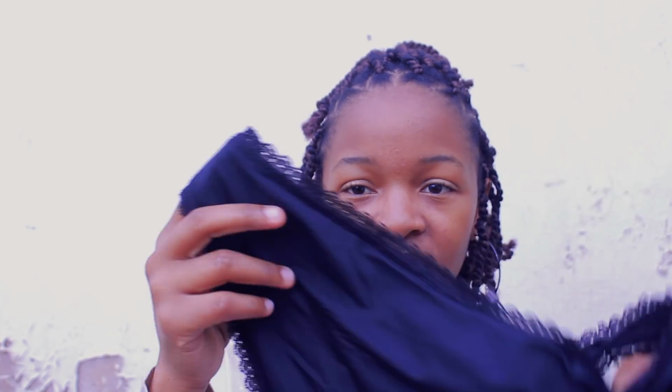Depending on the style, like this is the Mia, is it Mia? I think it's called Mia, the Mia bikini. It has this lovely lace all around, including where the legs are, so that's really nice. So yes, the Mia did have less panty lines.